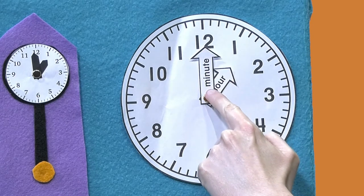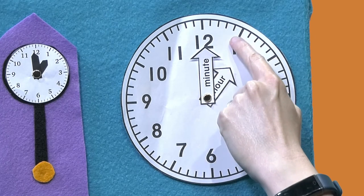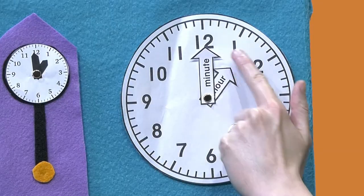Okay, so let's see, what time is it? The minute hand is pointing to the 12, so we know it's right on the hour, and the hour hand is pointing to the 1, so we know that it's 1 o'clock. All right, here we go. Tick, tock, tick, tock, I'm a little cuckoo clock. Tick, tock, tick, tock, stop. What time is it? It's 1 o'clock. How many cuckoos? Cuckoo!